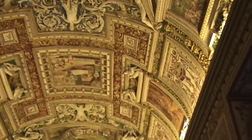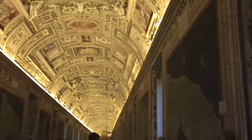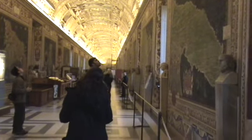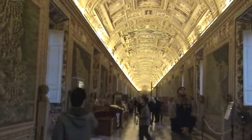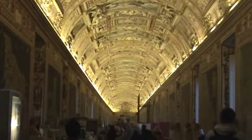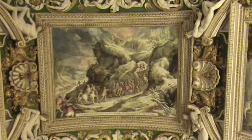This spectacular room is called the Gallery of Maps. It's at least a football field long. Just a couple of scenes up on the ceiling.